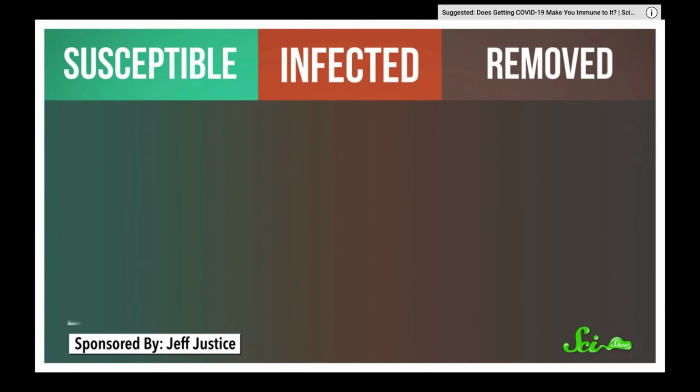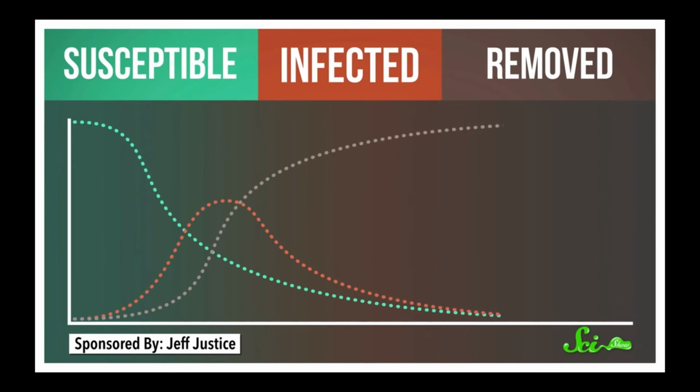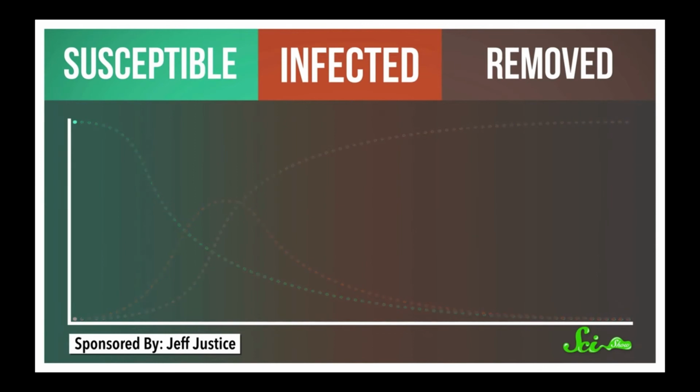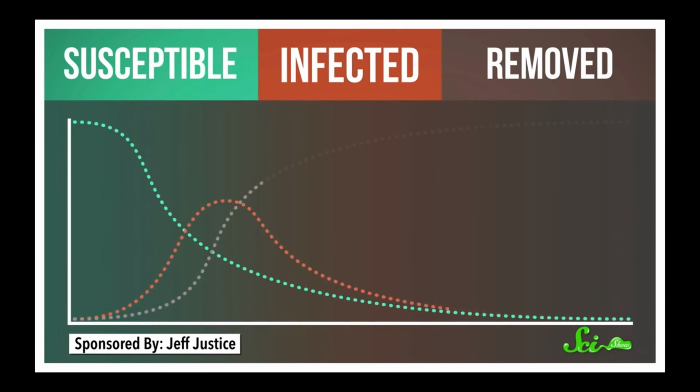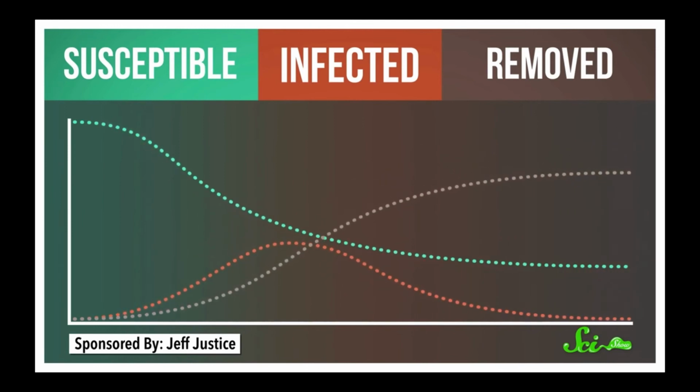SIR models start with some number of people in each group based on real-world data and use computer models to step ahead in time. At each step, the computer simulates some number of susceptibles catching the disease from the infected. Meanwhile, some of the infected become removed if they've had the disease for long enough, either by recovering or by dying. As the number of people in each group changes, that tells you how many people catch the disease over time. These models can be really helpful for making predictions, but they also come with challenges.